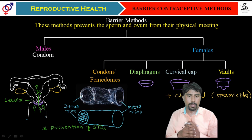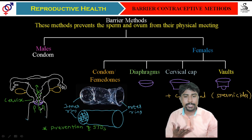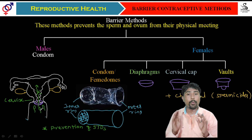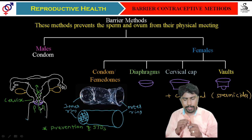I hope you all understood. And one more thing: if they are using these other three, they have to wait nearly 6 to 7 hours, minimum 4 to 5 hours after the last coitus activity. They should not be removed immediately. They have to wait up to 5 or 6 hours minimum, and only after that they can remove it, clean it, and reuse it.